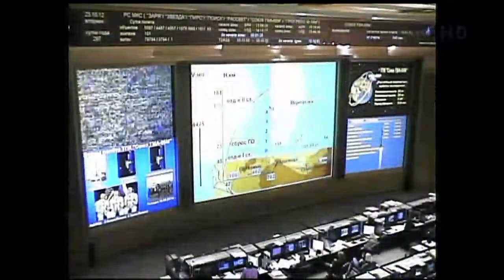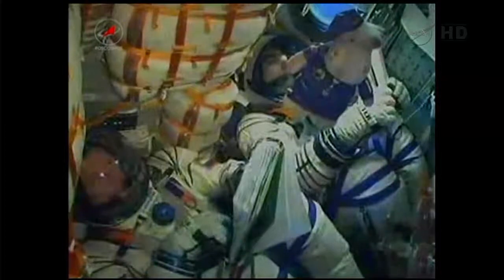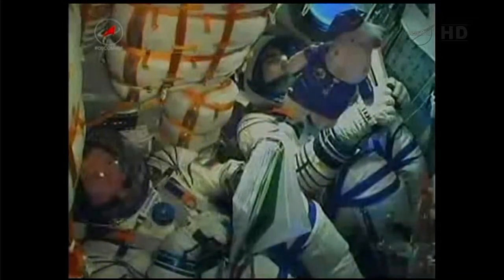5 minutes, 45 seconds into the flight of Novitsky, Tarelkin, and Ford. The third stage is performing as expected as we look live inside the Mission Control Center just outside of Moscow. Now crossing the 6-minute mark. 360. Pitch, your rotation nominal. Everything's okay on board. 380 seconds. Stage 3 thrusters are nominal. 6 minutes and 30 seconds.